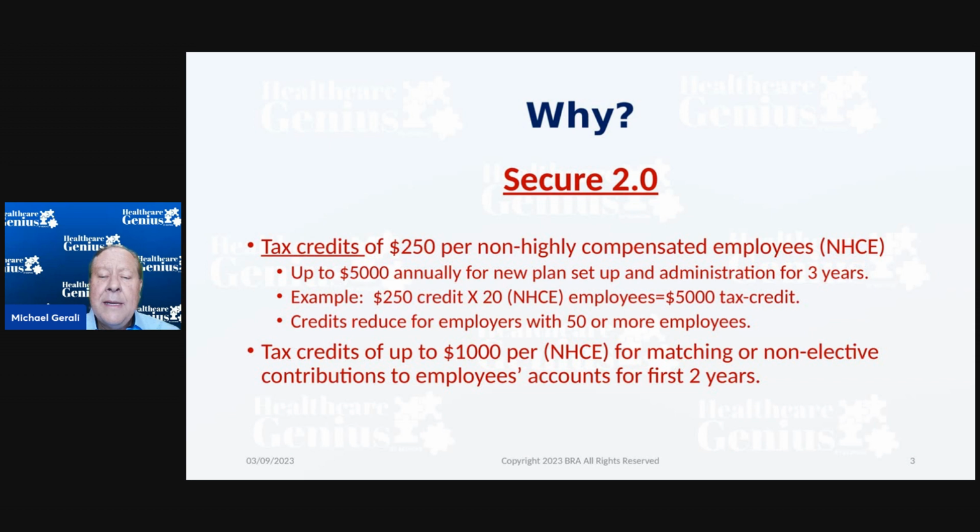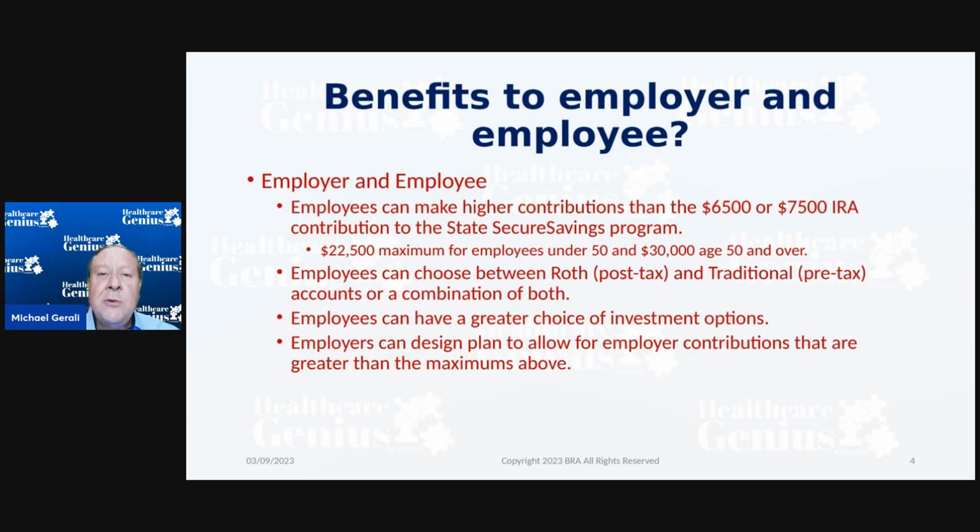These tax credits do reduce once you get over 50 employees. So that sweet spot for maxing out that contribution is certainly going to be in that 15 to 50 range, most likely. Another thing is that there are tax credits for providing a match or a non-elective contribution to your employees. Those can be up to $1,000, and that is for 2 years. Remember though, this is only for employers that do not currently have a plan and have not had a plan in the last 3 years. If that's the case, then this can be a great benefit for you and encourage you to set up a plan.